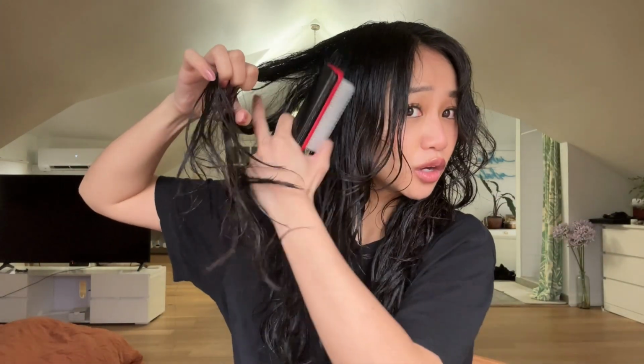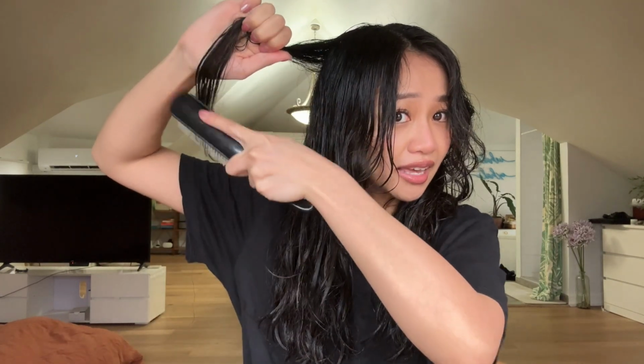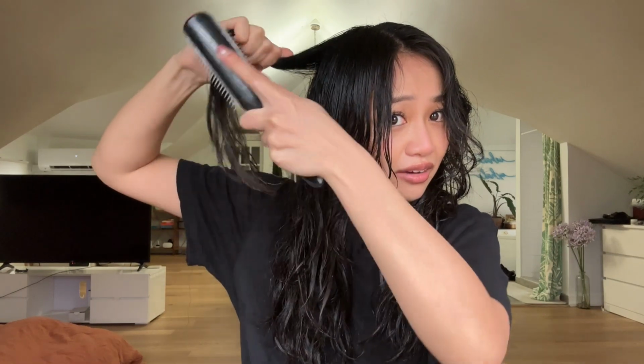After leave-in, we gotta brush it. And if you have hair that is super tangly like mine, what you wanna do is just hold it like this first. Brush the ends so it doesn't hurt your scalp, and then move up. You see how it gets tangled there? That's when I hold it, and then it doesn't hurt my head. It also doesn't pull your hair out either. You just want to be really gentle because hair is fragile when it's wet. Brush your hair until it's all detangled.